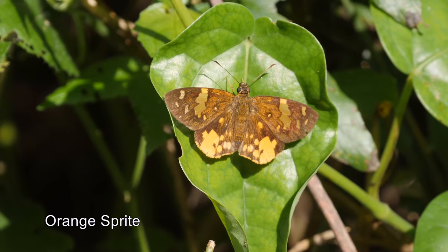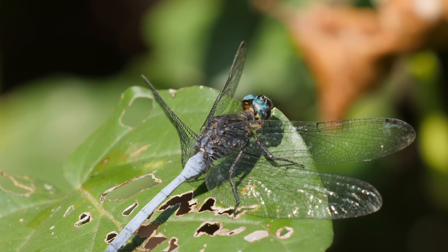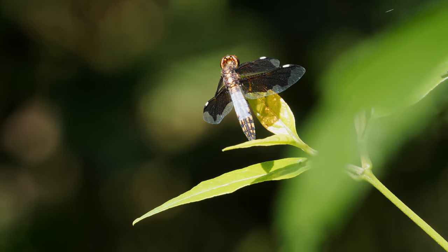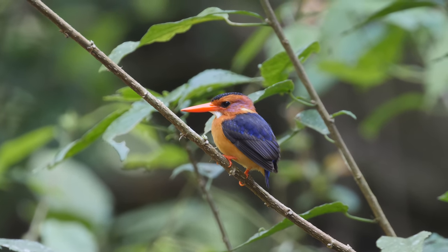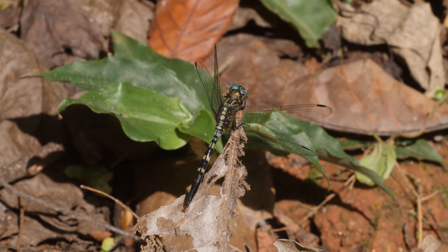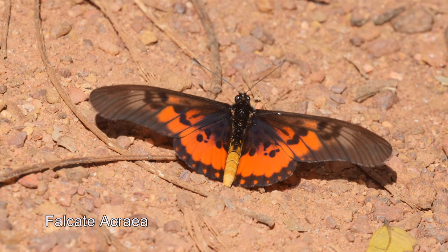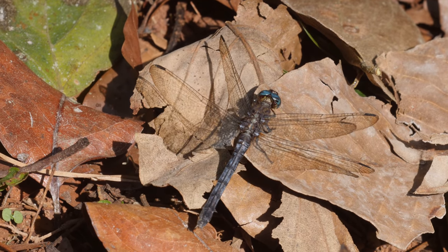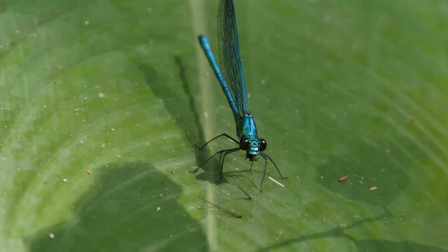As we walked along this stretch of road, we could not believe the number of butterflies and dragonflies we came across. This demoiselle just having lunch.